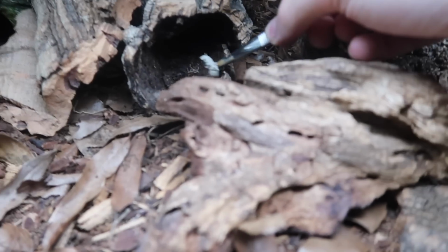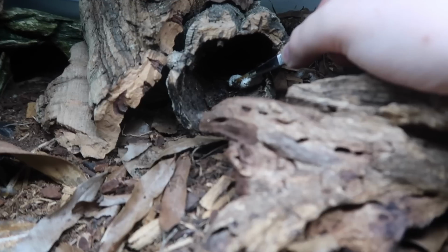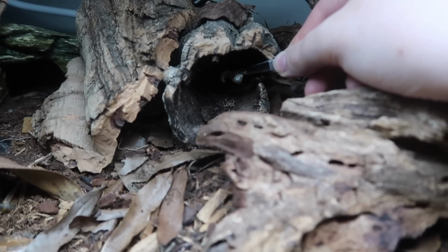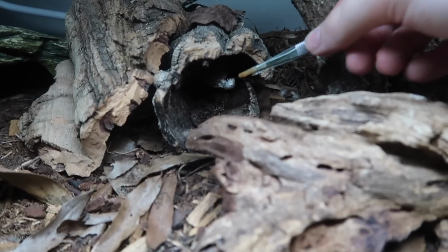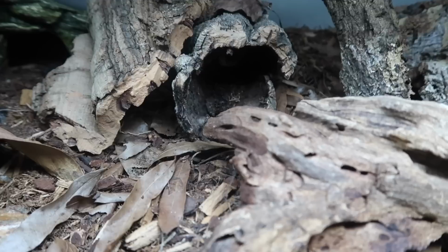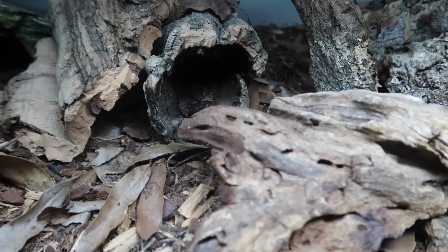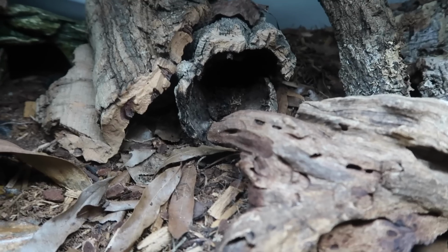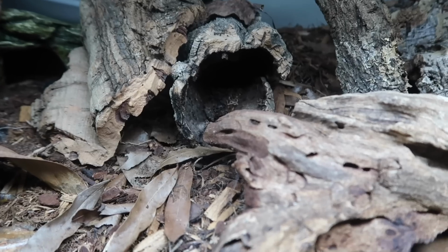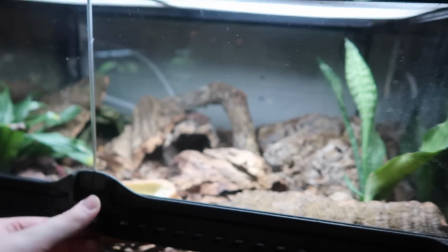So she's in the foreground right here, so you probably can't see her very well. If she does want to eat this, she'll come out for it. Oh, she's interested. Oh, she took it. Yay! It's always super exciting to me when she accepts new foods because she is probably my pickiest gecko that I have. So the very few occasions that she will accept a different type of feeder besides crickets is usually pretty exciting.